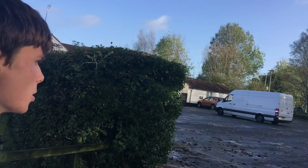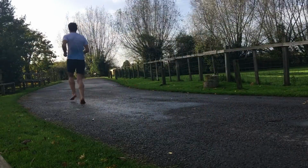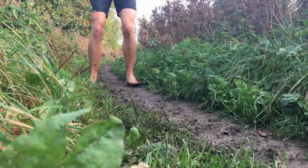Okay, well that path lasted less than a minute and we've now hit some sort of car park. So, oh well. You certainly get much more involved in the paths you're running on barefoot. Slipping all over the place here.